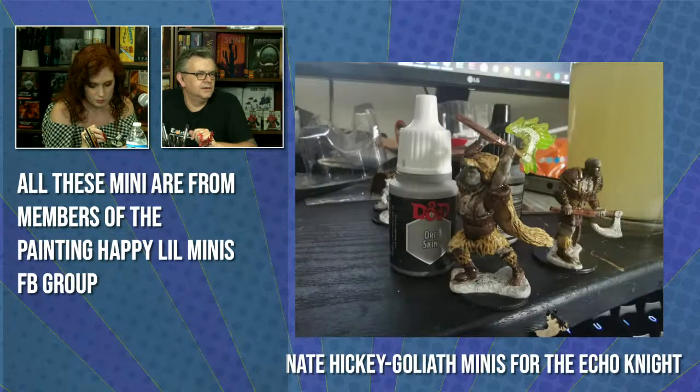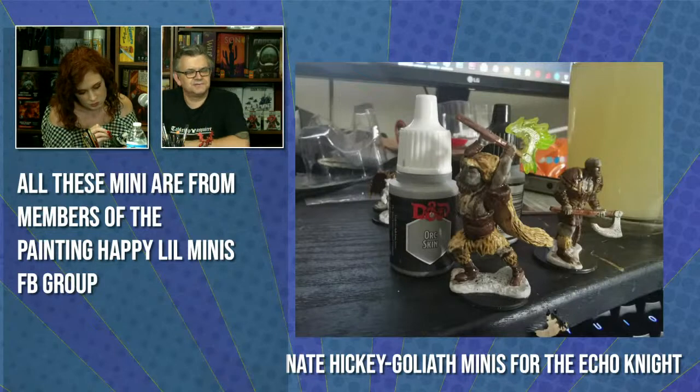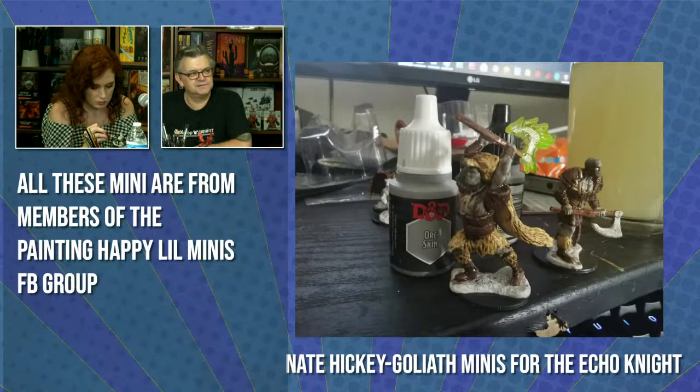Good one. Nate with the Goliath mini for Echo Knight. I did see this, and I love it. When I first saw it, I thought that the green part was like an axe, some sort of magical power axe. But I might be wrong. It might be just a sort of energy, magical element tailing off. Somebody who knows this mini will need to let me know. But no, it's looking very cool.